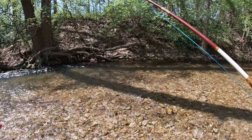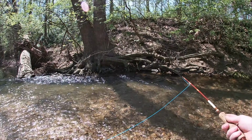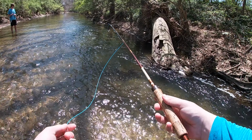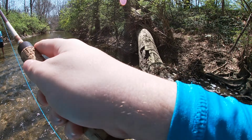Now I know you guys might be thinking to yourselves, the water is literally not even up to my ankles right now, but there's a little hole here and you'd be surprised. Sometimes you can find fish in little holes. So we're going to try and get into here. Oh, that was a good one. Dang it. Oh, there's a little creek chub that just jumped.